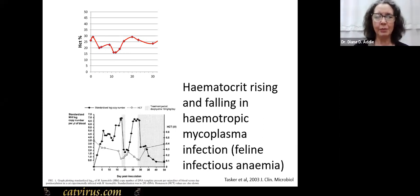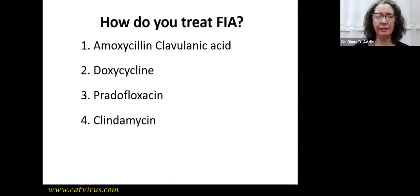So I was going to ask a second poll question of how to treat it, but given that I've jammed both times, I think I might just ask you to answer it in your own head for a moment. Is it amoxicillin clavulanic acid, doxycycline, pradofloxacin, or clindamycin?